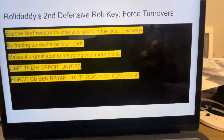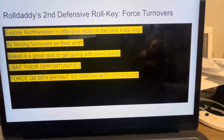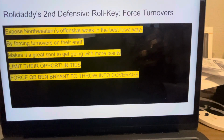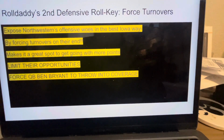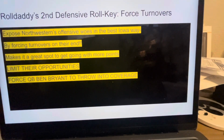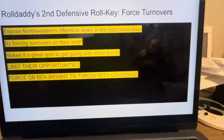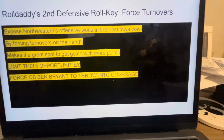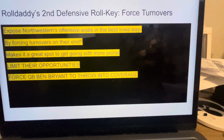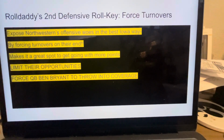Now, my second one, force the turnovers. Because if there's one way Iowa can expose Northwestern's offense, it's the best Iowa way to do so. Forcing turnovers on their end, because that's really going to be one of the best ways Iowa can get some more points. Just limit their opportunities to score. And again, quarterback Ben Bryant, force him to throw into the coverage. Just use the coverages wisely and he'll throw your way.